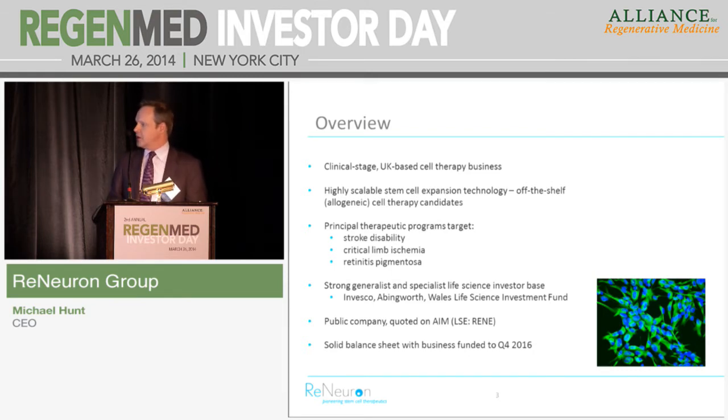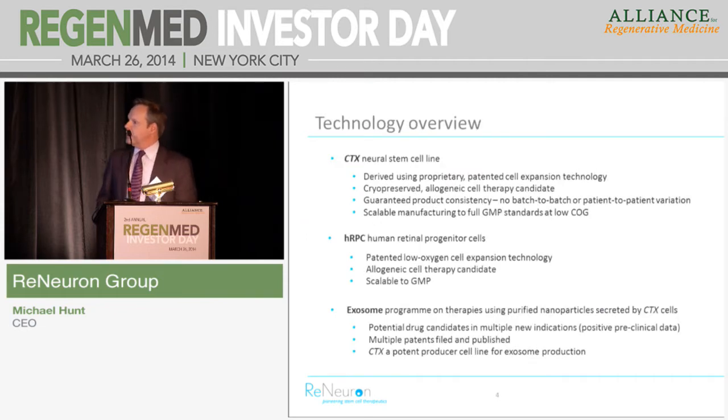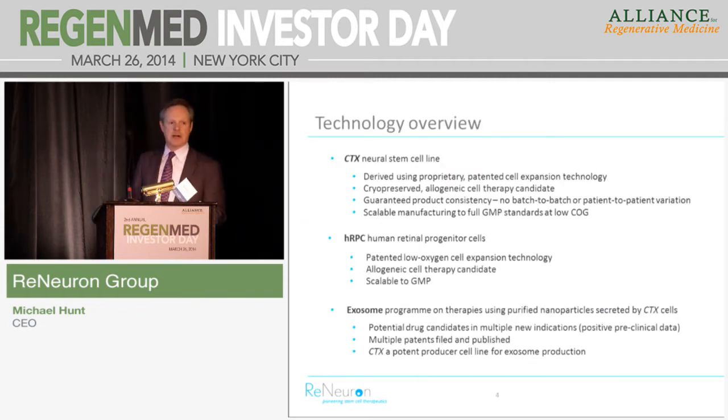The image is a snapshot of our lead cell therapy product, CTX. And that forms one of three technology platforms we're looking to exploit. CTX is the most advanced platform. It's a neural progenitor cell line. It was derived over a decade ago using an immortalization technology that we've been using since that time.